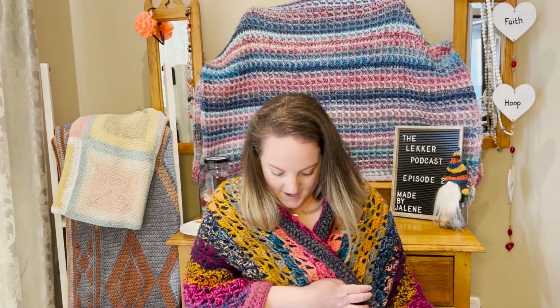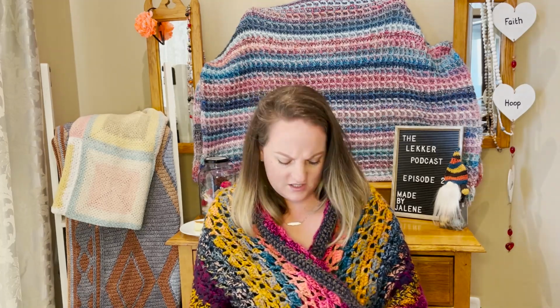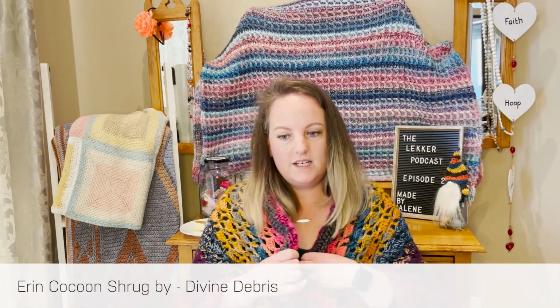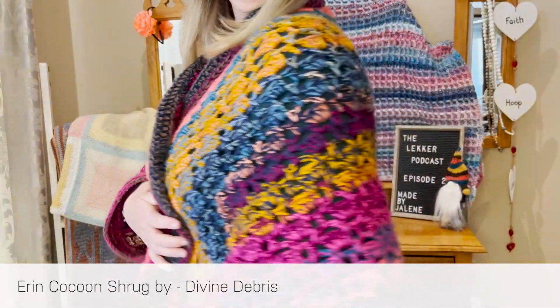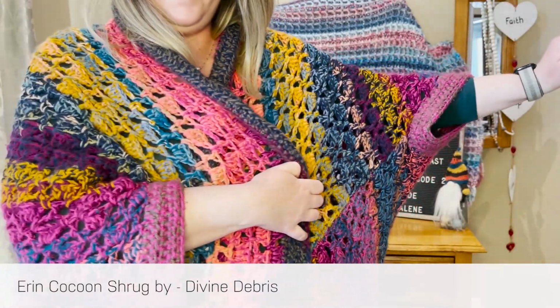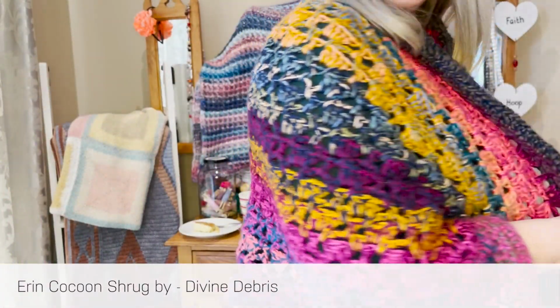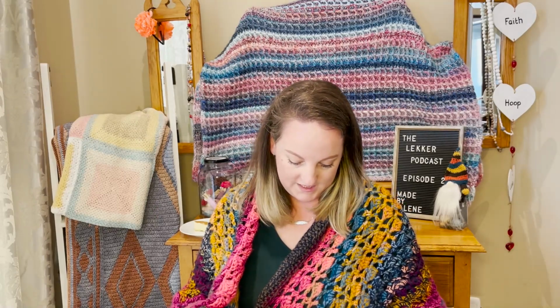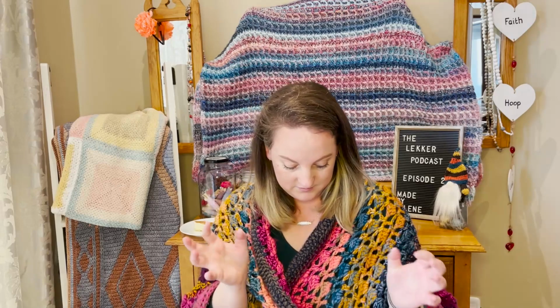So what am I wearing? I recently finished this, not in the last 2 weeks since we last chatted, but this is the Erin Cocoon Shrug by Divine Debris. Let me quickly stand up and show you. I made this with all the acrylic yarn in my stash. I really wanted to make a big bang into my acrylic stash.